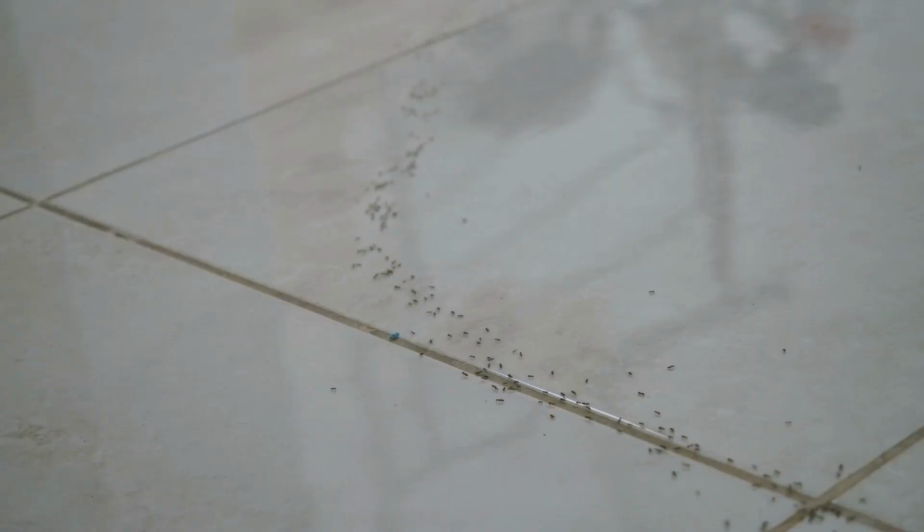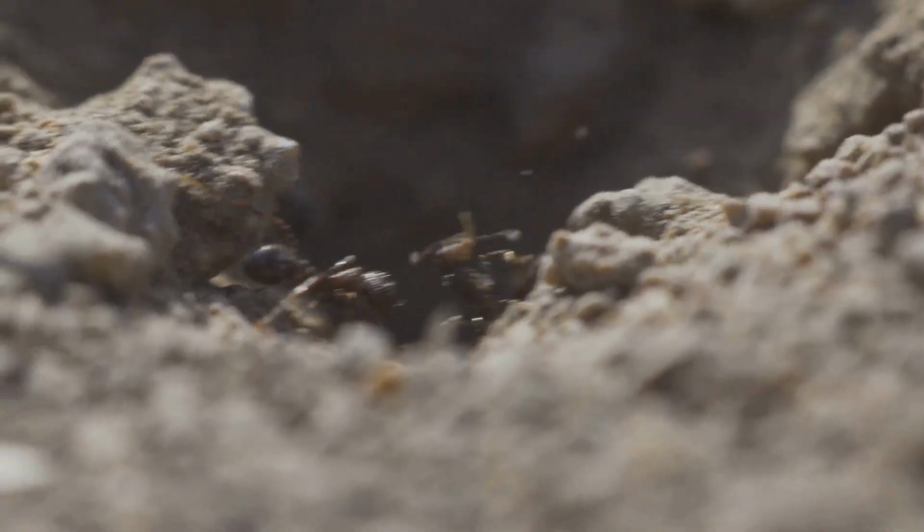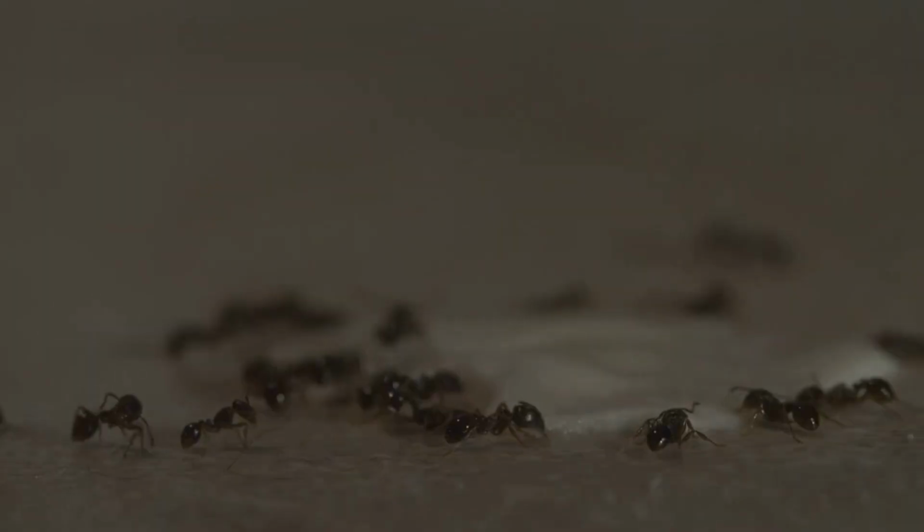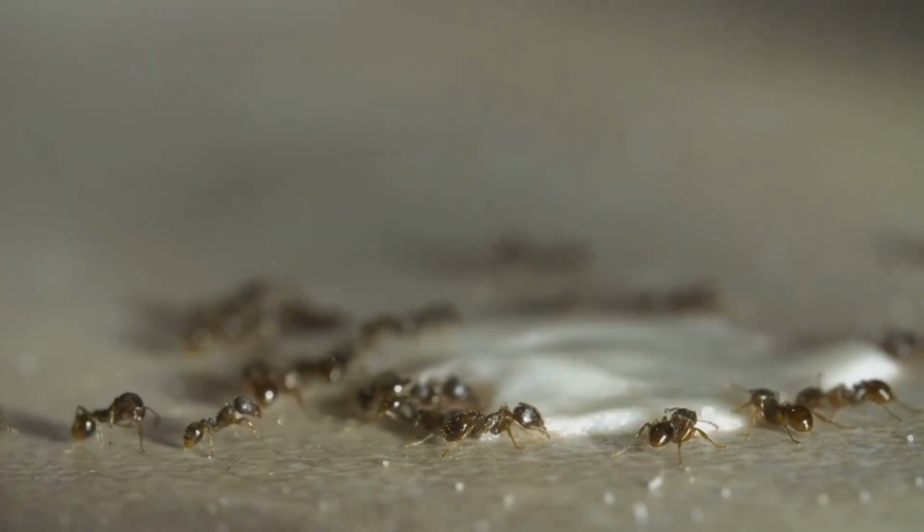I wanted to see which foods would attract the biggest crowds, which would be quickly dismantled, which would create the most insane visual moments. So, we micromanaged the micro world.